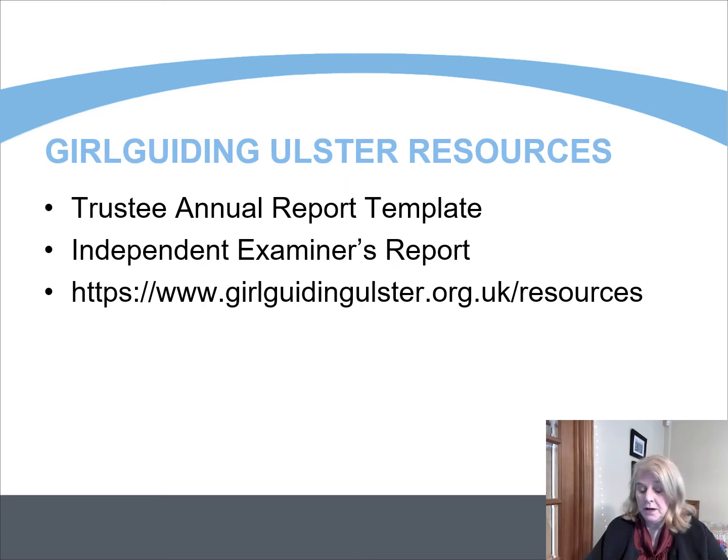So you've completed your annual monitoring return and you're now in a position to upload 3 documents: Trustees' Annual Report, the Independent Examiner's Report, and a series of accounts. I just want to draw your attention to the Girl Guiding Ulster resources that are available under the Resources section of the web page. And what you'll find there is a very useful template that you can use to complete your Trustees' Annual Report.